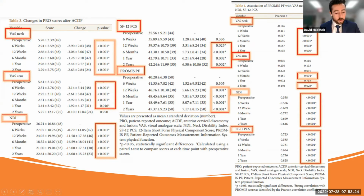So with regards to each legacy PROM's correlation with PROMIS, we see strong correlations with NDI and short form 12 physical component scores. So between NDI and short form 12 physical component scores, we see strong correlations at all time points. With VAS neck, we see strong correlations with PROMIS at all time points, except for the preoperative period.